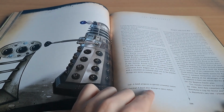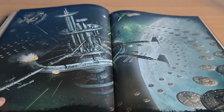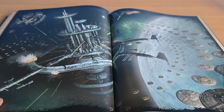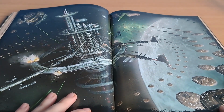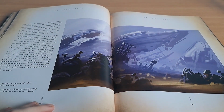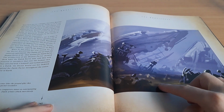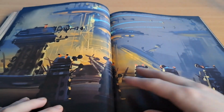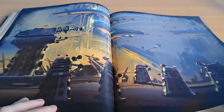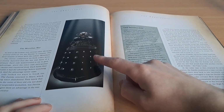Okay, yeah, it's like a Dalek fleet besieges a space station. So it's just a random space station, but you've got, of course, Dalek ships and those attack pods, whatever they're called. Yeah, so that's an aftermath of a battle. And again, you've got the Daleks there. I think it's concept art of Davros.